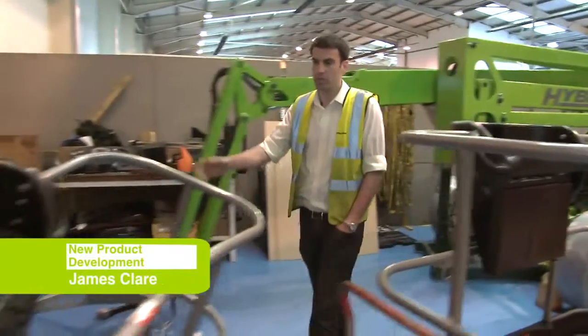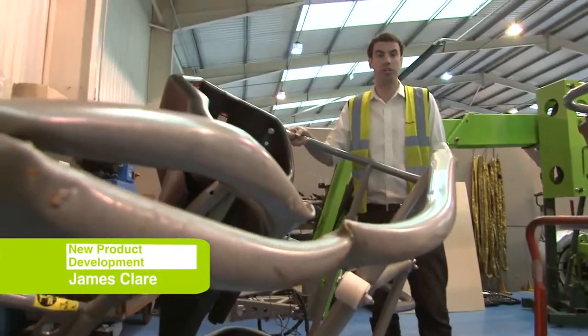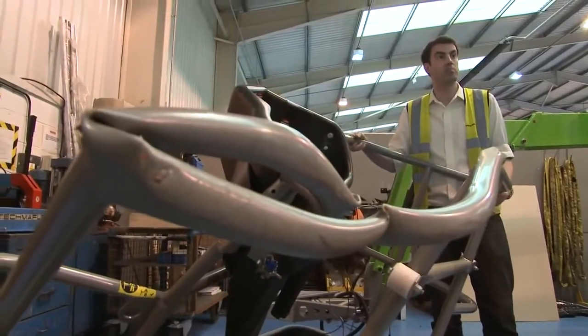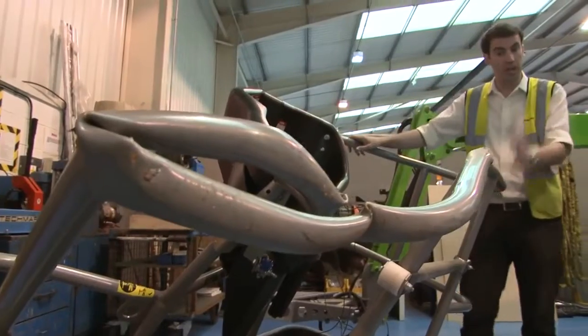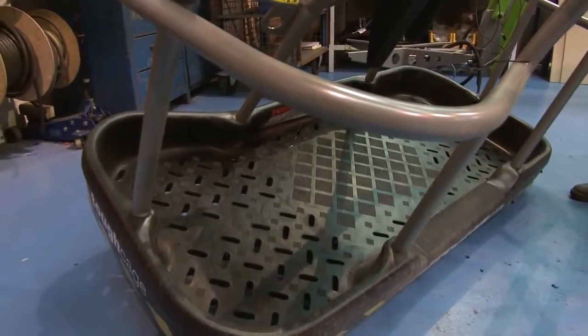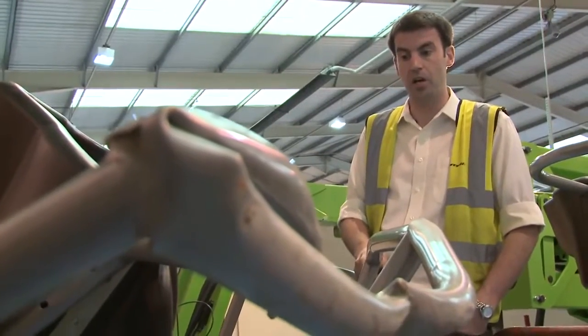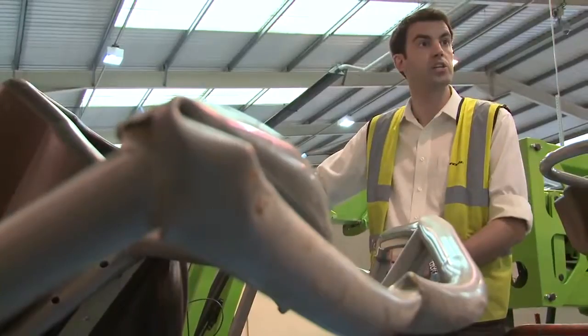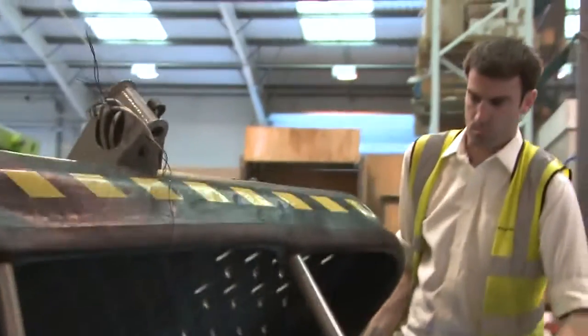Well, over here we've got an example of a damaged cage where an articulated lorry has reversed into the cage frame, causing a lot of damage to the cage frame, but as you'll see, the floor has stayed pretty much intact. Myself and my colleagues are going to try and remove the frame part of Toughcage and replace the new frame.